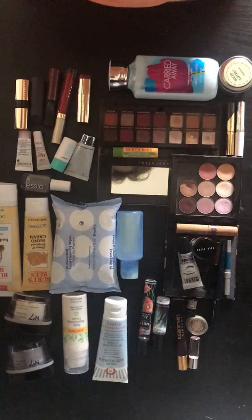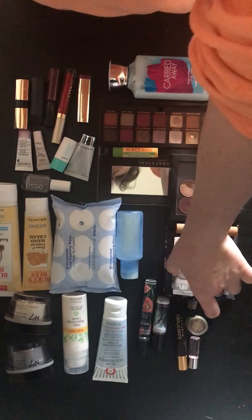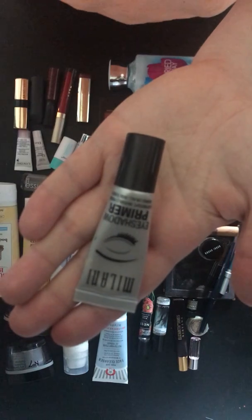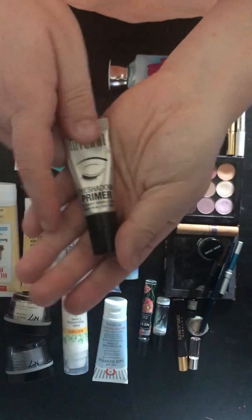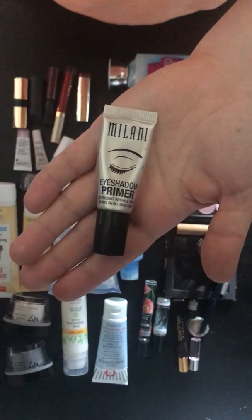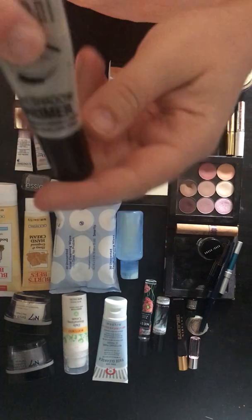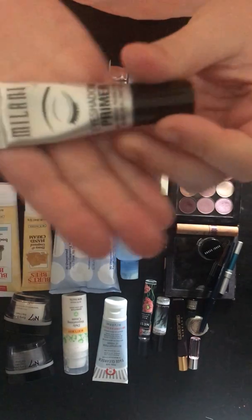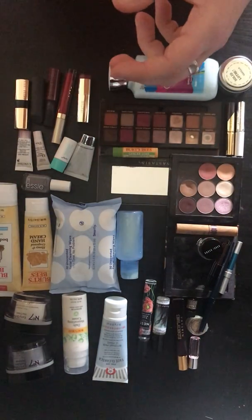Okay, so then I don't have any highlighters, I don't have any bronzers, so that means I would go on to eyes. Next up is the Milani Eyeshadow Primer. This is a pretty good eyeshadow primer. I heard about it from Emily Noel 83, and it is a pretty good formula. Wears quite well, and there's not much to say about that.